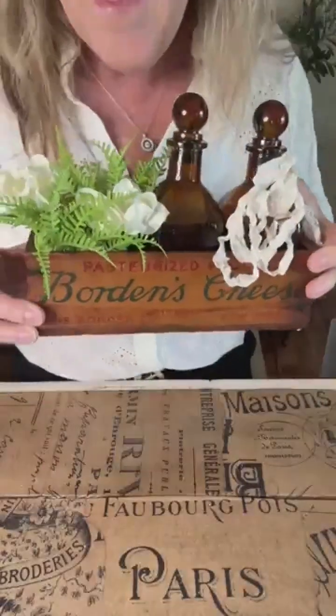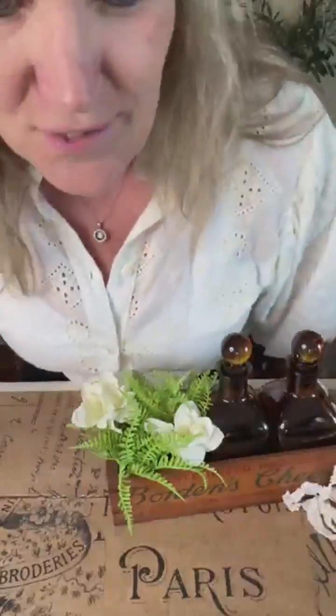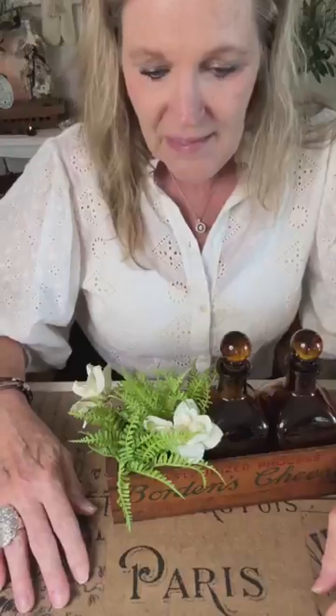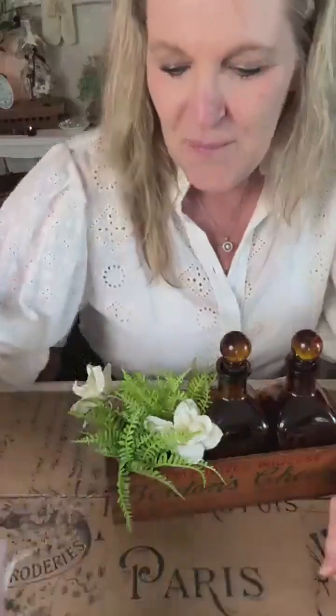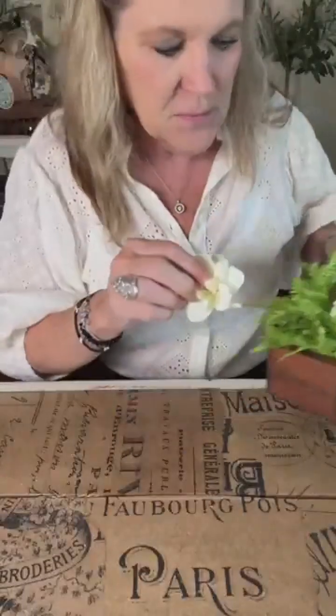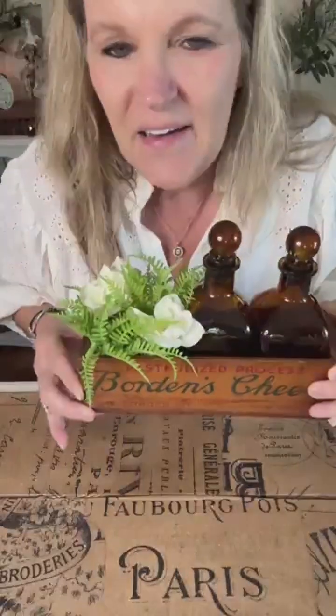And I bet you money they have a fake cheese box, a reproduction cheese box at Hobby Lobby, so you could do the whole shebang there. Every once in a while I like to throw that in because not everyone loves vintage. I can't imagine that personally, but I do remember a day when I wasn't as into it, so I know it's possible. I didn't glue this down or anything. I just set it in here for fun.